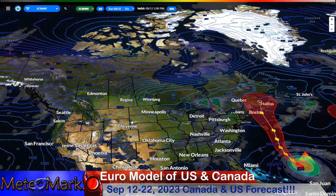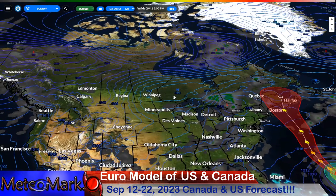So here's your weather forecast. This includes Canada, by the way. So for all you Canadians who would like to see your forecast, here it is. This is the surface map. I'm including all of North America. So yeah, as we can see here, take a look.